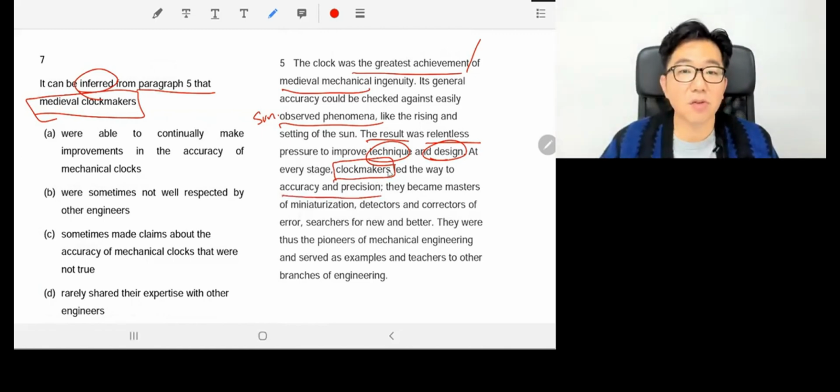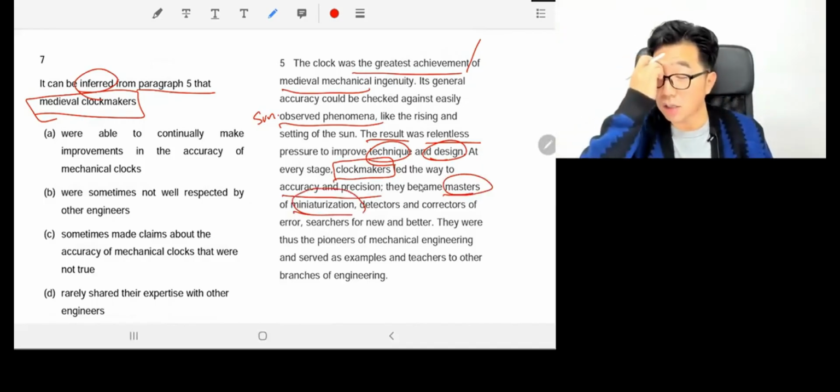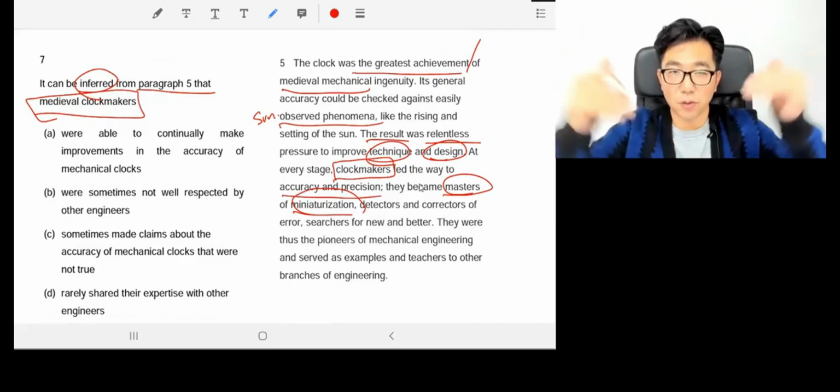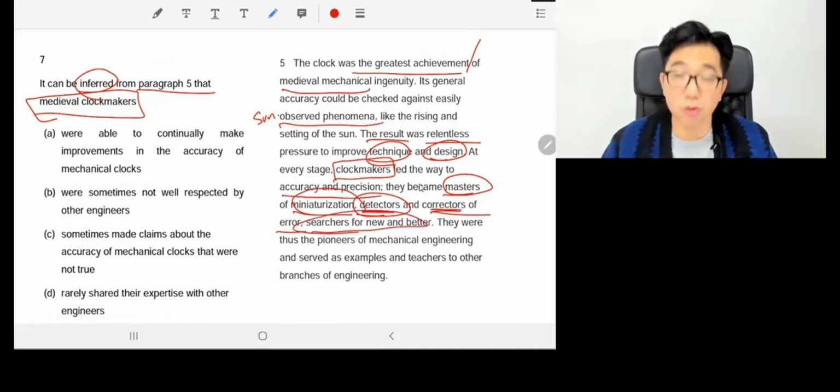So clockmakers tried to make the mechanical clock more accurate and exact. They became masters of what? Of miniaturization. So I guess making smaller clocks as well, making something small. So taking something big into a smaller version. Detectors, trying to find things out. Correctors of error, so find errors and correct them. And searchers for new and better. Okay, so they were like masters of these things. So make the clocks newer and better, better design, better technique, more accuracy, making it smaller.